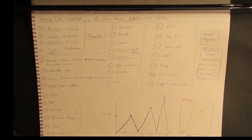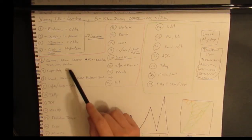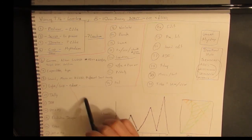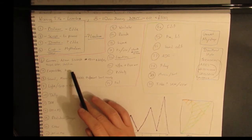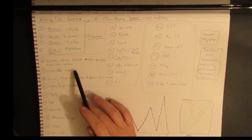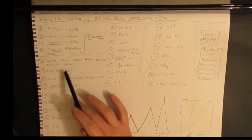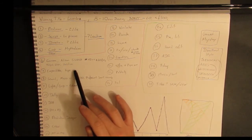So from there, that takes us to 7, expendables, such as tape, markers, lights, torches, etc. These are bits and pieces that will be helping the camera crew out in a way. I tend to incorporate that into the camera in the first place, so I'll be examining that.